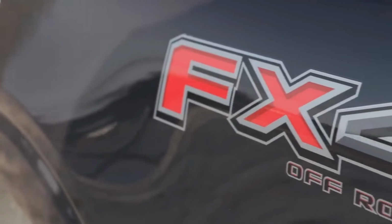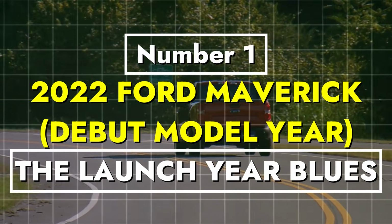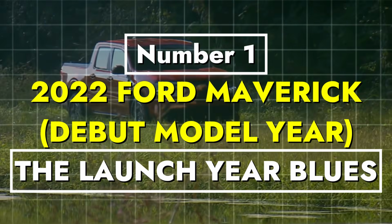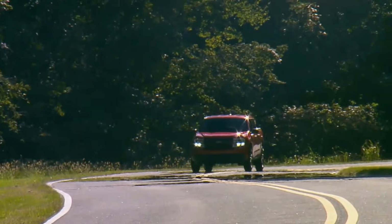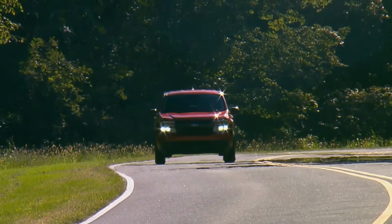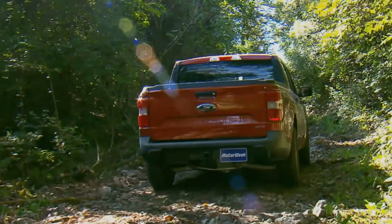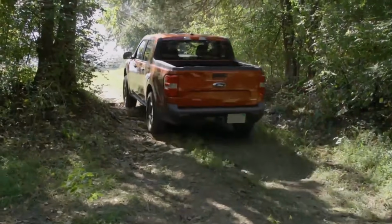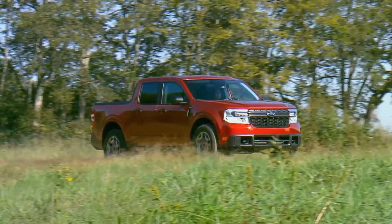result in accidents. Number 1, 2022 Ford Maverick, debut model year, the launch year blues. The 2022 debut model has what many consider an unusually high volume of recalls and customer complaints for a brand new truck, representing the classic risks of buying any first-year model from any manufacturer.